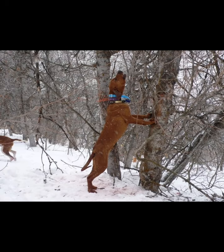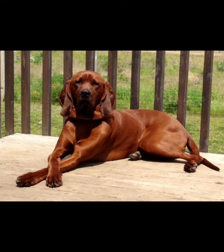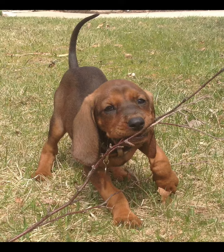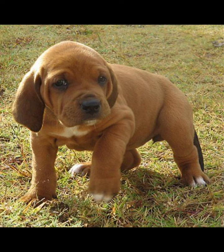Redbone Coonhounds are very healthy dogs with very little genetic health concern. Their ears should be checked for signs of infection, however. The Redbone Coonhound has a life expectancy of 12 to 15 years, though casualties can occur during the hunt. Raccoons can be dangerous, and they can get the better of dogs. Males are 22 to 27 inches at the withers, and females are 21 to 26 inches at the withers. The Redbone Coonhound can weigh between 45 and 70 pounds.